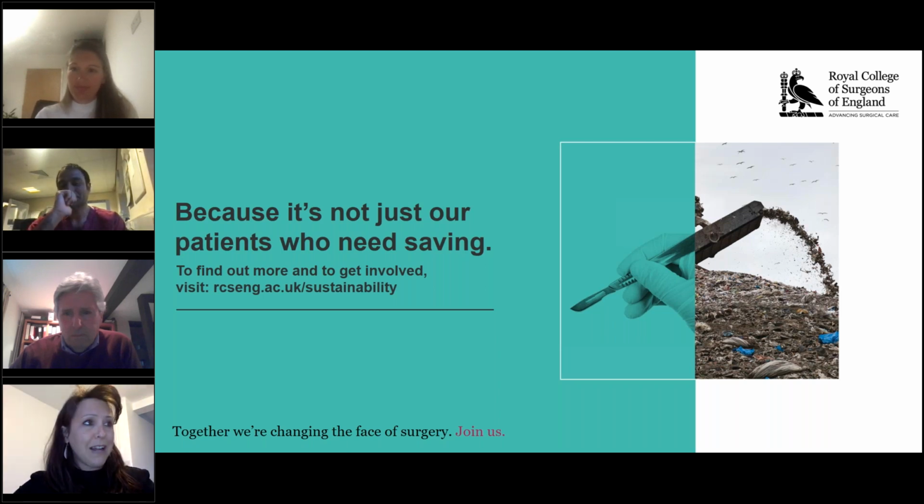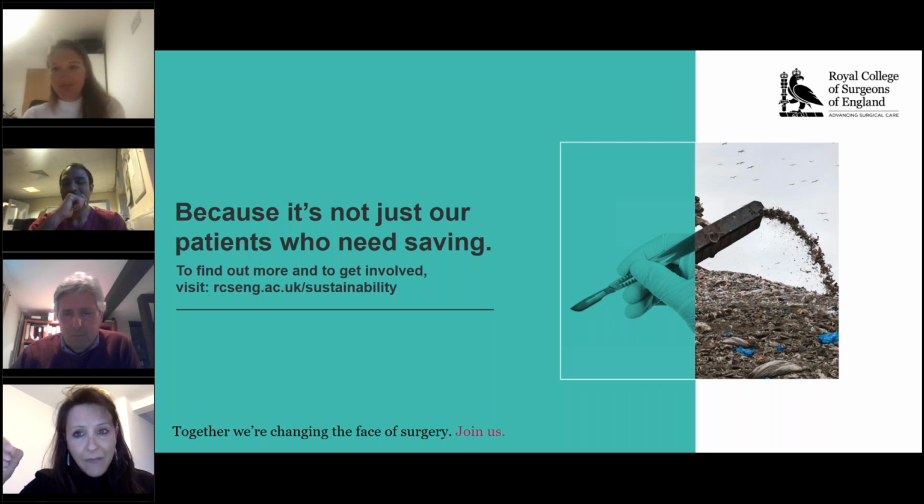Today I did a hemicolectomy and I'm using two different staplers to go across the same piece of bowel because it's not licensed for it. Anyway, the whole thing's ridiculous. So the onus is going to have to be on industry keeping up and making changes.